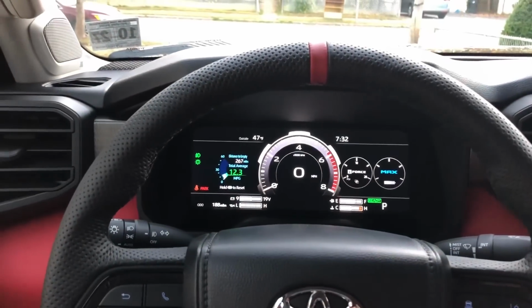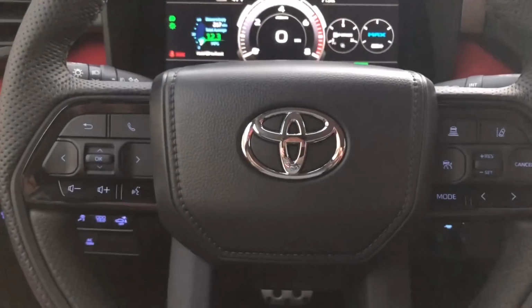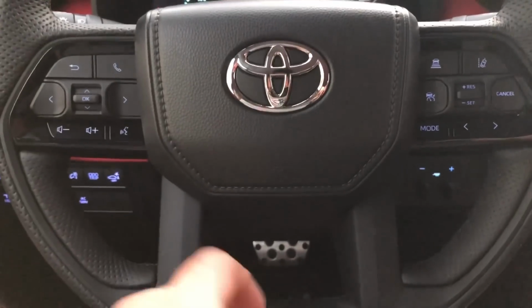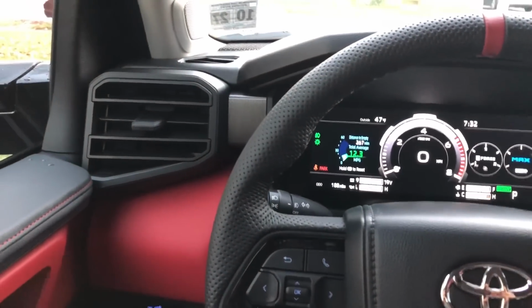Steering wheel, extremely comfortable. It is also a heated option. You got the red center line there, Toyota in the middle. A lot different looking steering wheel than past generations. TRD down here. Got the sport pedals down there. Everything is absolutely amazing when it comes to the interior. I will never stop saying that.